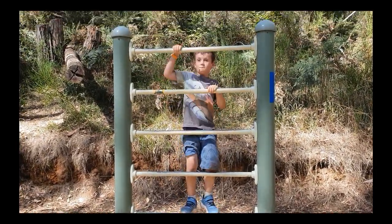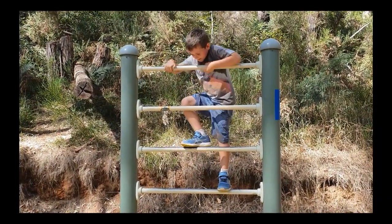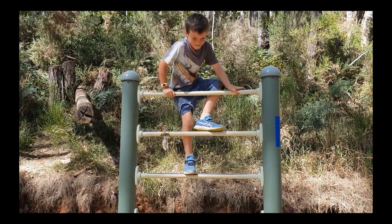Alright, Harry's going up over the ladder. I've had one or two family members complete each one. Not only can we all do it, Harry's at the top of the ladder. What will he do now?